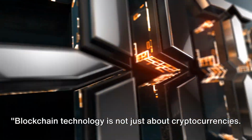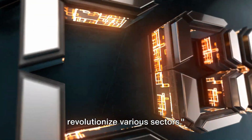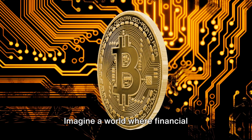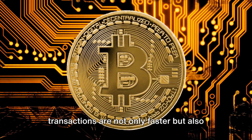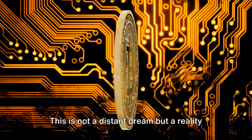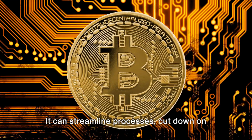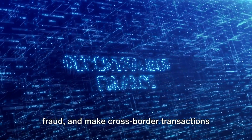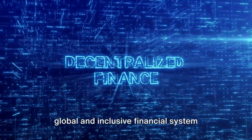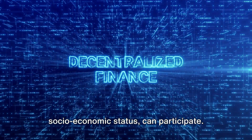Blockchain technology is not just about cryptocurrencies. Its potential is vast and can revolutionize various sectors. Let's dive into this fascinating world of possibilities. Imagine a world where financial transactions are not only faster, but also more secure. This is not a distant dream, but a reality that blockchain can bring to the finance sector. It can streamline processes, cut down on fraud, and make cross-border transactions as simple as buying a cup of coffee. With blockchain, we can create a truly global and inclusive financial system where everyone, irrespective of their socioeconomic status, can participate.